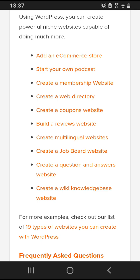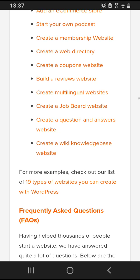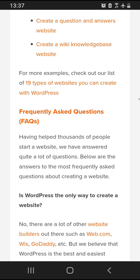Add an e-commerce store, start your own podcast, create a membership website, create a web directory, create a coupons website, build a reviews website, create multilingual websites, create a job board website, create a question and answer website, create a wiki knowledge-based website. For more examples, check out our list of 19 types of websites you can create with WordPress.